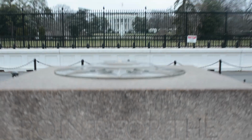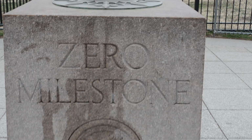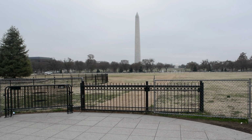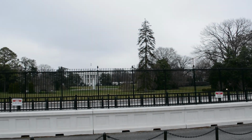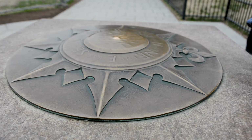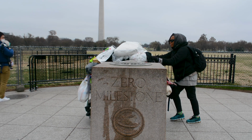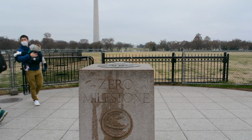Our second stop is the Zero Milestone, right behind the White House and kind of in between the Washington Monument, in the kind of middle of the city, if you may. Now, the Zero Milestone is over 100 years old and probably the most ignored monument in the area, as people take pictures of the White House behind. Originally it was meant to be the marker for all roads in the US, a centre point to mark distance from. But this is no longer the case, it just marks distances for roads in the city.